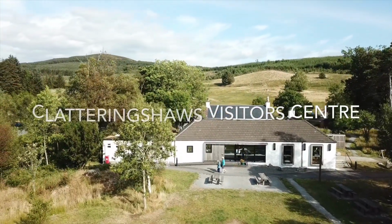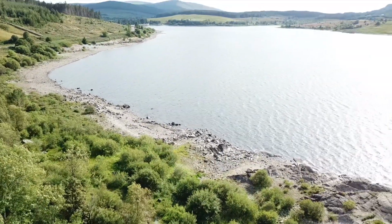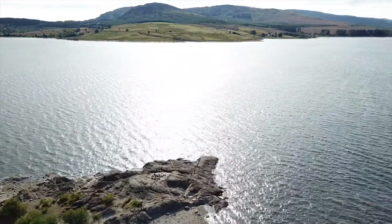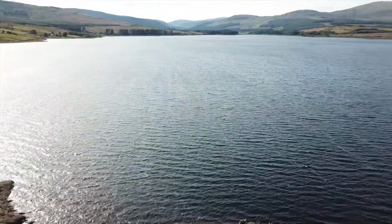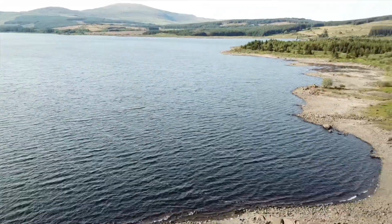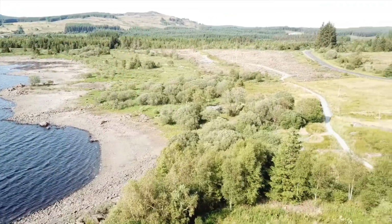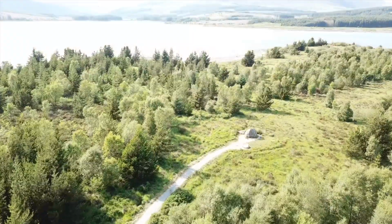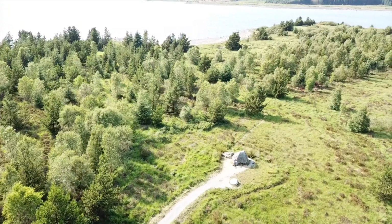So this is the Visitors Centre, and on the left you can see the main road which leads up to Loch Clatteringshaws. It's a lot flatter, this one. It's not as hilly. There is a path on the far side, but it's not a designated walk. And over on the right, over here we've got the path, which is about 20 minutes walk down to Bruce's Stone. You can see this pathway here. The Forestry Commission have done a lot of work clearing trees to open the area up for the viewing of the lake.